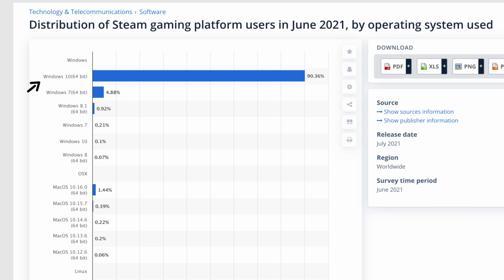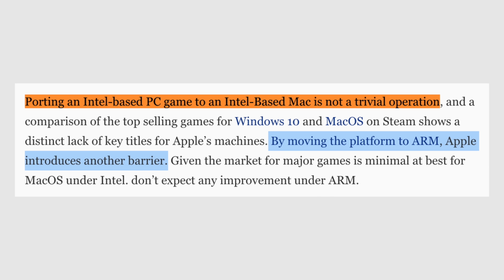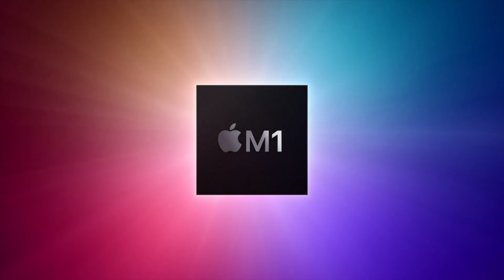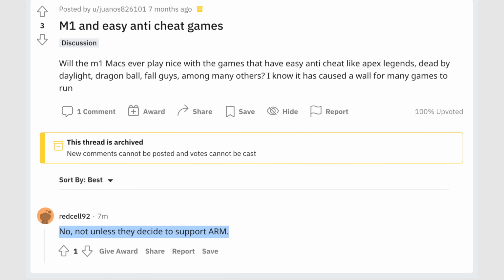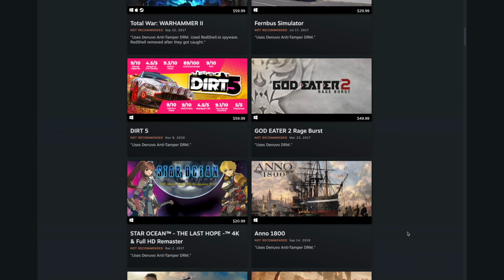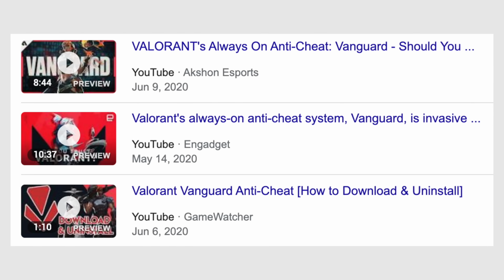But the big question is how these future ARM-based laptops will play modern games, since most games out there are written for x86 Windows systems, so porting them over to ARM-based code is going to be extremely difficult and time-consuming. On top of that, ARM-based chips like Apple's M1 absolutely do not support the main DRM-level anti-cheat systems out there, which are required in order to play various online multiplayer games like Call of Duty, Overwatch, Valorant, and many more.